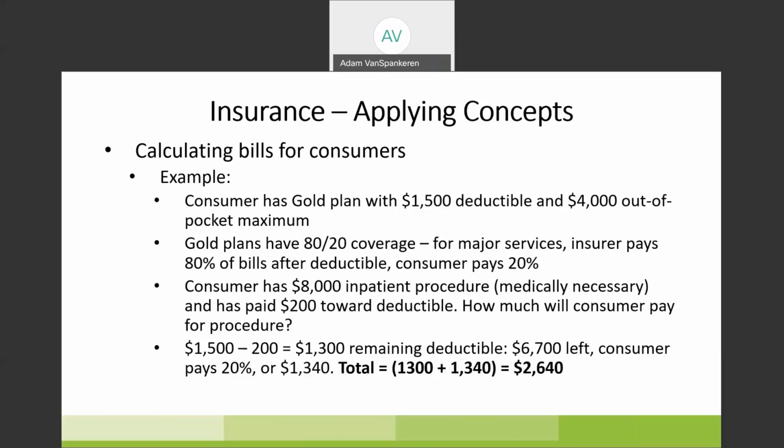If this shows up on your exam, odds are the numbers will be a lot rounder than that, a lot easier to calculate. But if you can do that, then you're in good shape to help consumers, and definitely in good shape to pass any kind of question like that on the exam.